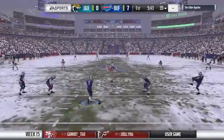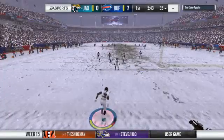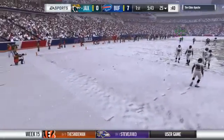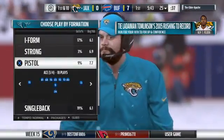After the TD, here's Carpenter on to kick it away. And this will not be returnable. It's out of the back of the end zone for a touchback.